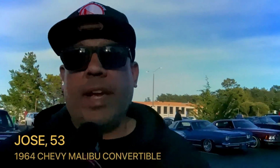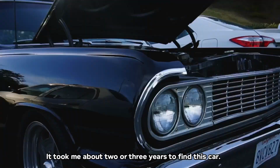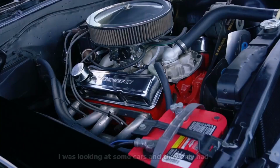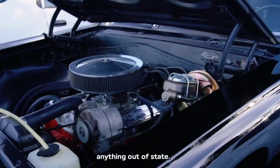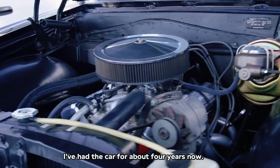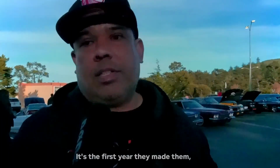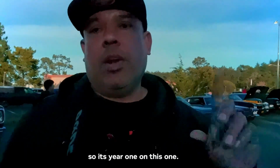How you doing? My name's Jose. It took about 2 or 3 years to find this car. I was looking at some cars and they only had them out of state, and I didn't want to purchase anything out of state. I've had the car for about 4 years now. This is a 1964 Chevy Malibu convertible. It's the first year they made them, so it's year one on this one.